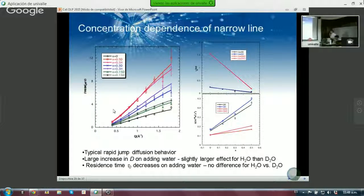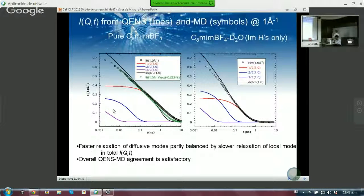We're also interested in isotope effects. What happens when you replace H2O with D2O, and we find some subtle differences which take us beyond, let's say, classical chemistry into quantum chemistry. So we can get all this information from the scattering experiments.